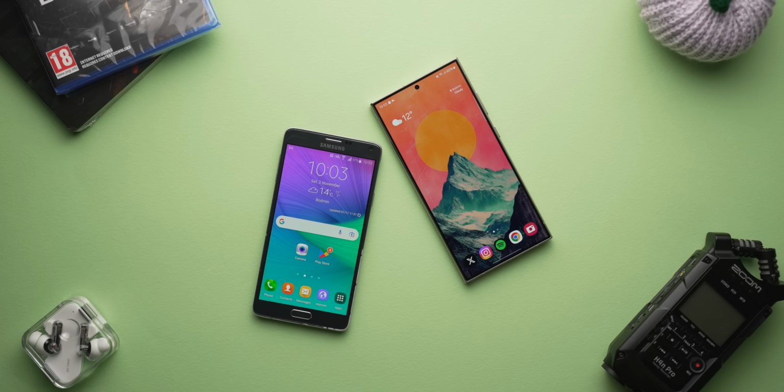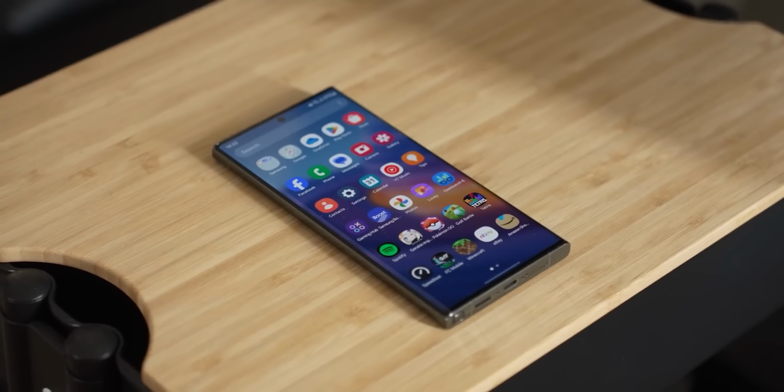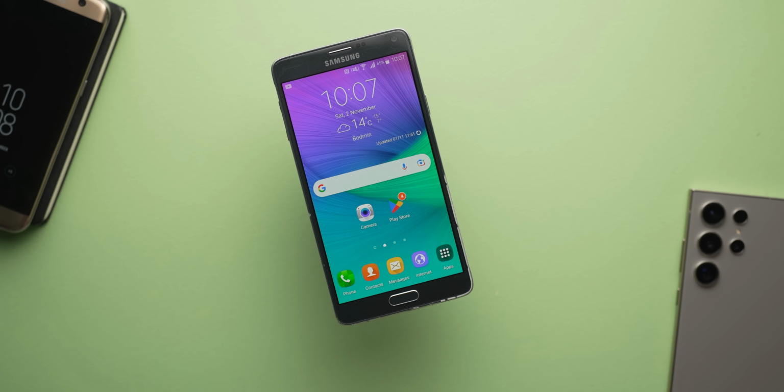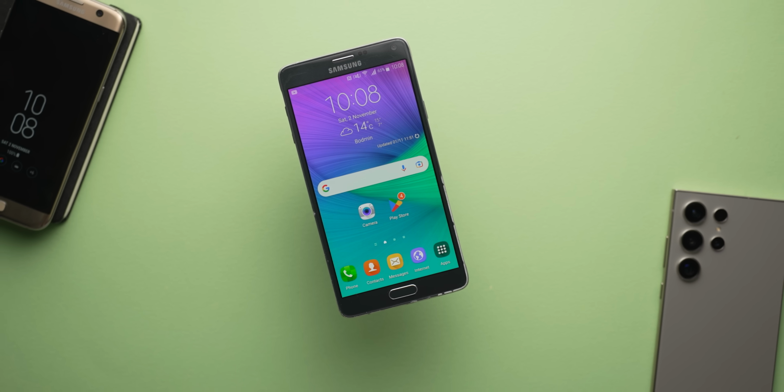Maybe Samsung will give us something like this again. And you know what? The Galaxy S23 Ultra is maybe as close as it got since, but no matter how good phones get, I don't think any Galaxy will come close to the levels of the legendary Note 4.